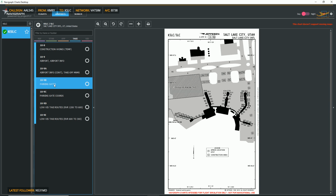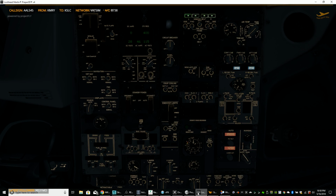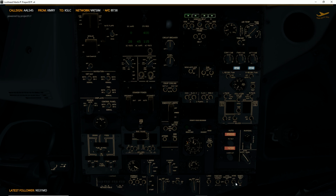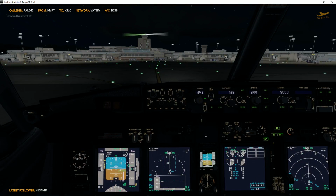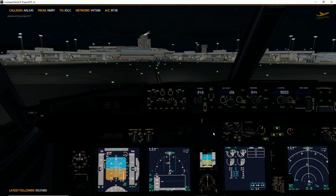We are going to Alpha 3 or Alpha 5. Landing lights can come off. Strobes, wing off. APU can come on. APU bleed. GSX will get a gate assignment from GSX. Alpha 3, we'll take that. That'll work. Oh, geez. Whatever. Delta can help us out.